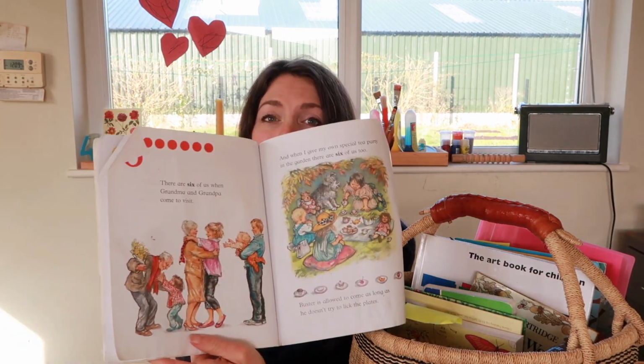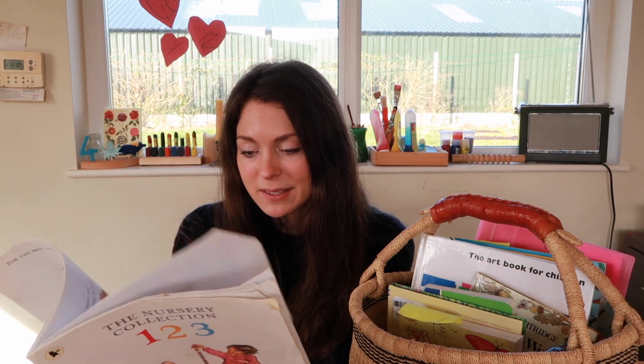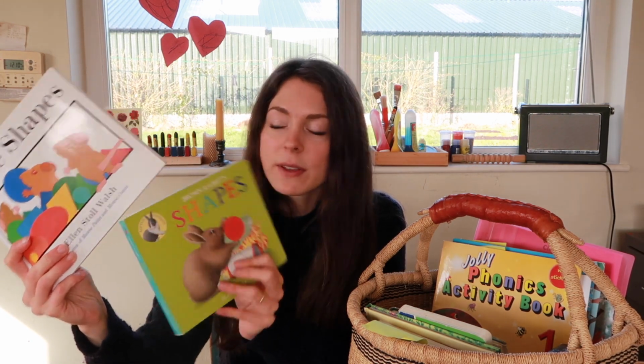And my copy is definitely a bit worn out. I think we've even got a couple of rips in this, which is very tragic. But yes, we do love that. It's a beautiful book.